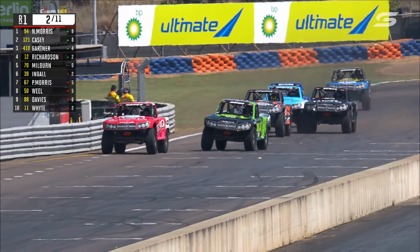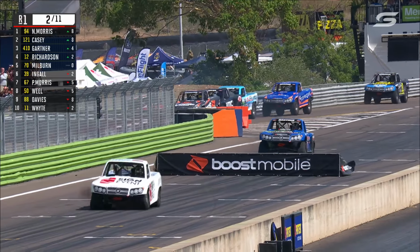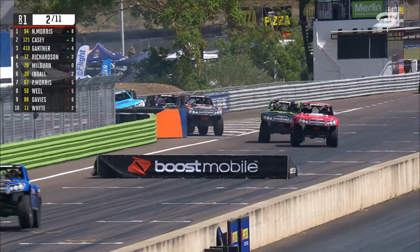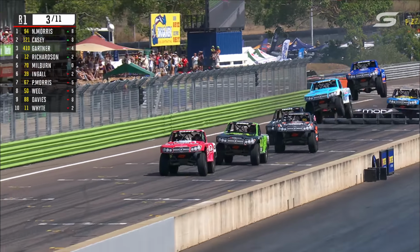Just checking, that is lap 2, isn't it? That is like the last lap. Look at these two fighting. It's only one truck wide through this little chicane. Paul Weel's finally got through on Shae Davies.